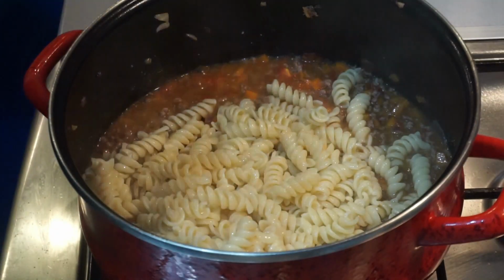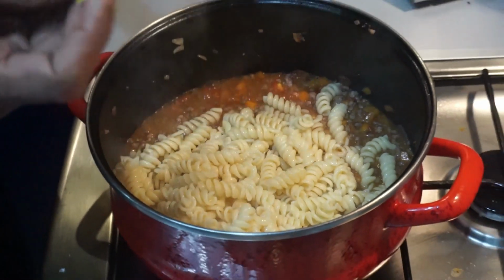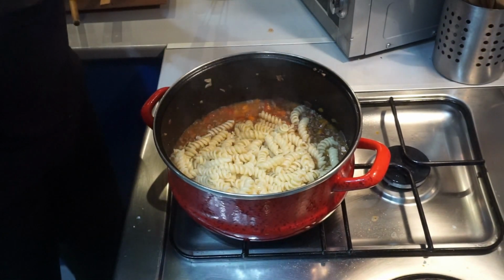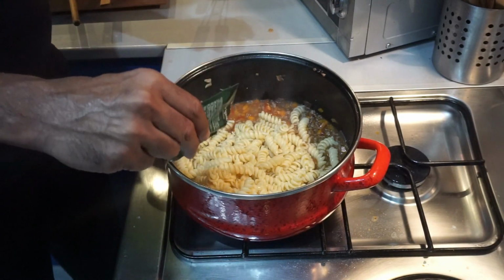We're gonna add oregano. Not the entire oregano, we're gonna add a little. I think this is 3 gram. We're gonna add 1 gram of oregano.